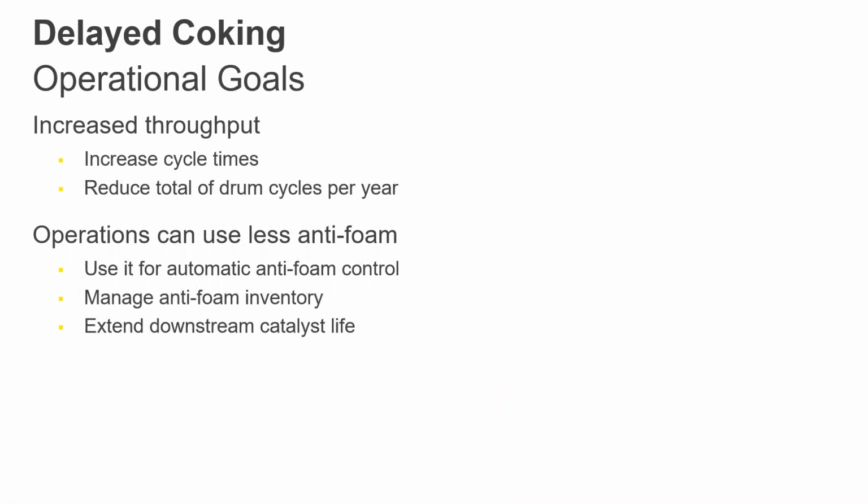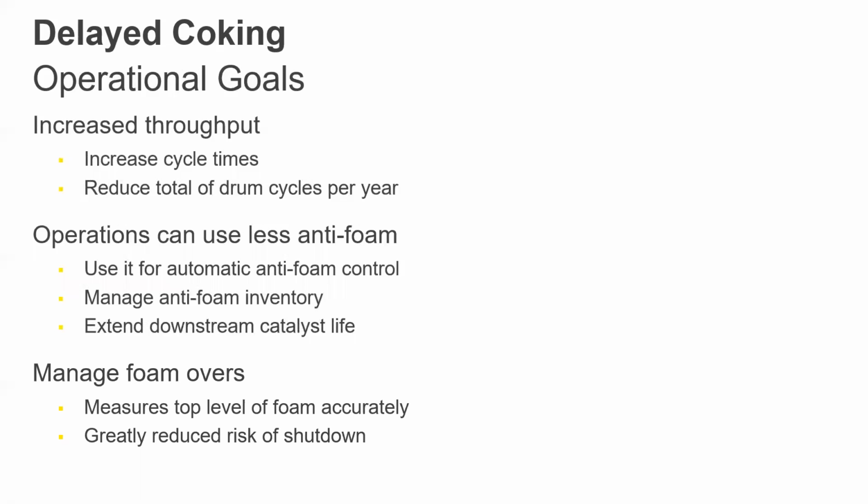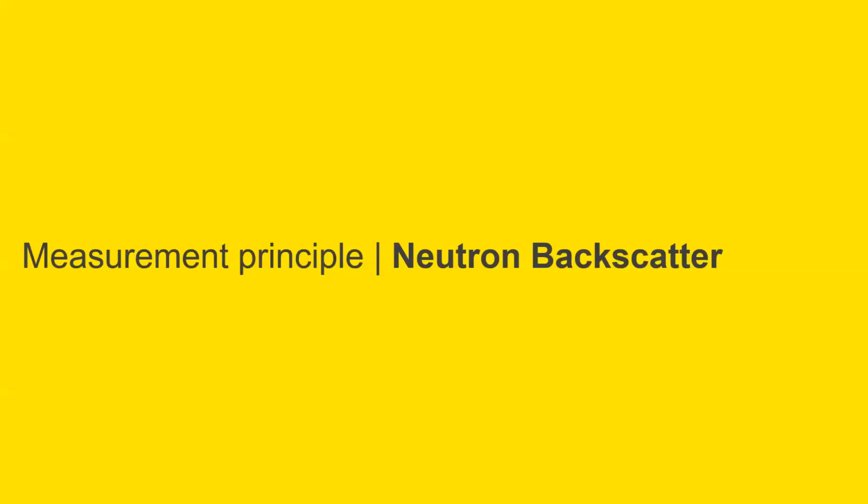We love to do that. And then managing foam over. So if we do have constraints from a capacity perspective, we want to measure it. We want to run as high as we can in those drums. Providing good level indication allows us to do that in a very efficient and, most importantly, a safe manner.